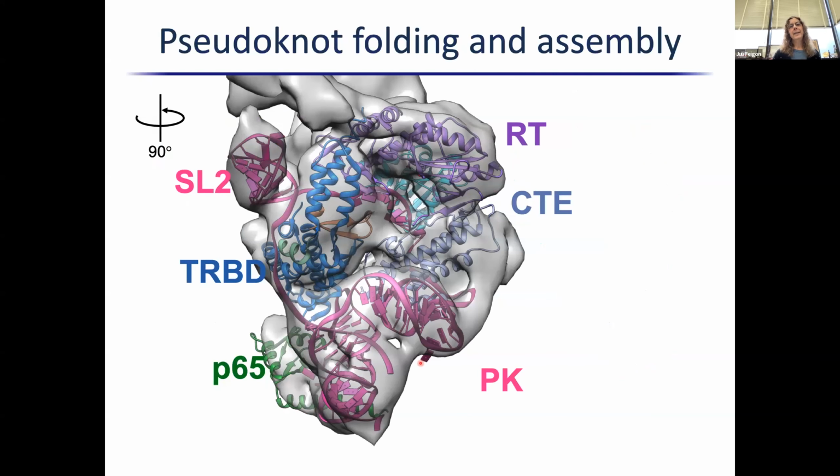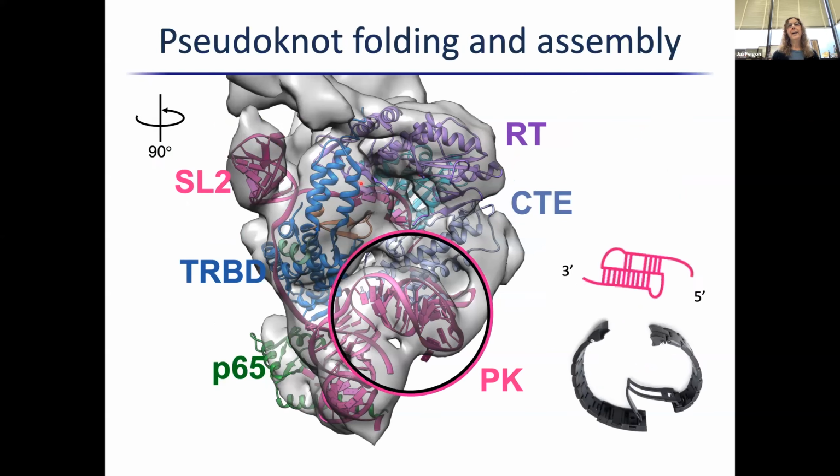And the other thing is, since I talked about the pseudoknot, here you can see the pseudoknot on the backside, far away from the active site on the other side where the three catalytic aspartates are. And so we propose that the telomerase RNA pseudoknot acts as a watch band ratchet clasp in the ultimate assembly of the enzyme.